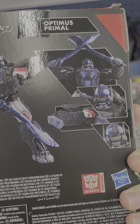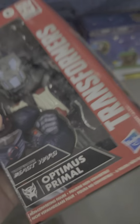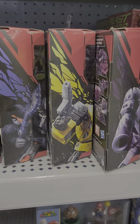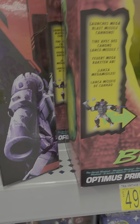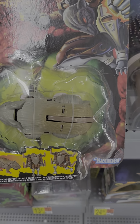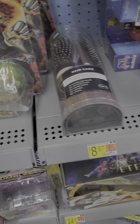Oh, look at the staff. That is cool. That's pretty cool, not gonna lie. Seems pretty bulky too, seems heavier than some of these guys. But Starscream, Primal, Bumblebee, and Megatron. Moving on up, we have a giant Rattrap up here. Looking pretty good.